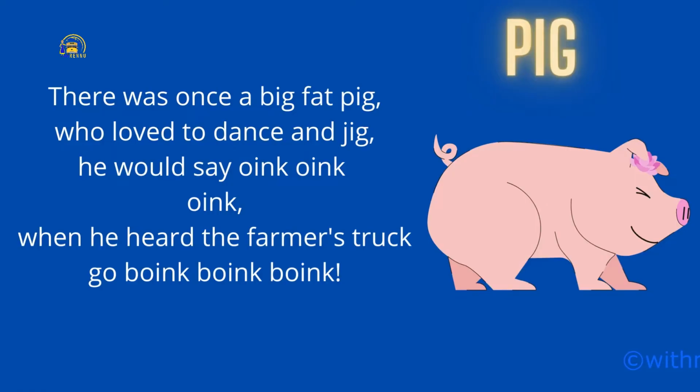Now here's a fun poem about a pig. There was once a big fat pig who loved to dance and jig. He would say, oink, oink, oink. When he heard the farmer's truck, go boink, boink, boink.